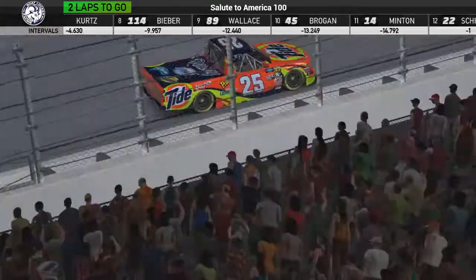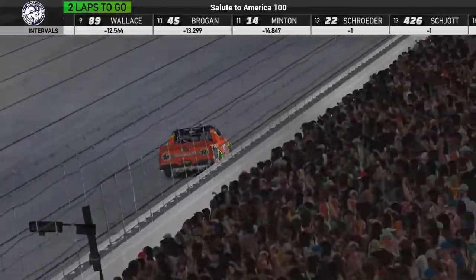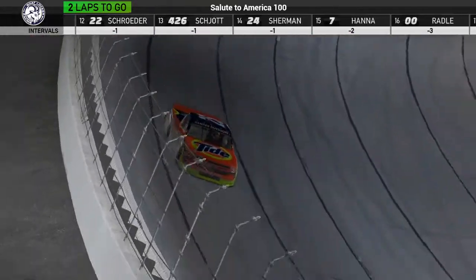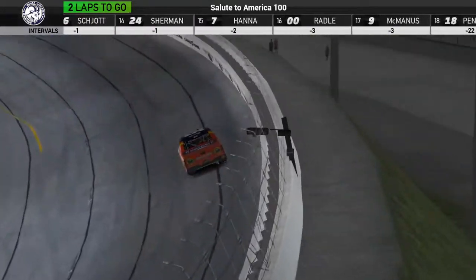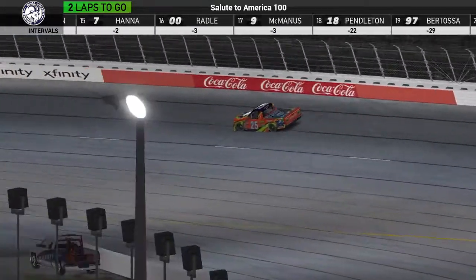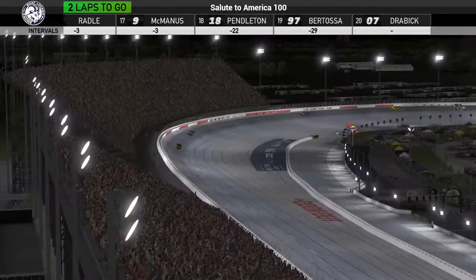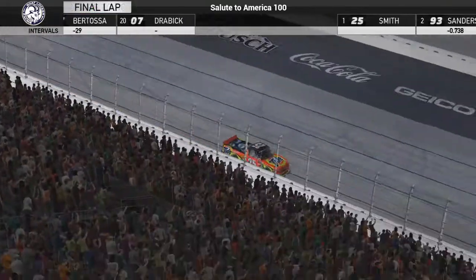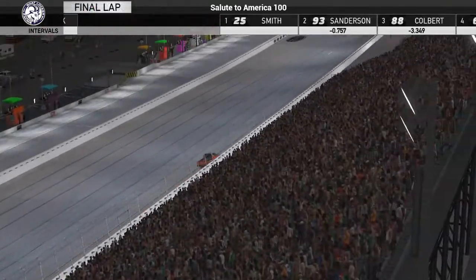Should be one to go here at the line. Oh, sorry, we're on the backstretch. Holy smokes, what a race. A lot of back and forth, a lot of different strategy here. That was incredible driving between Eddie Smith and Cody McElwain for that lead.